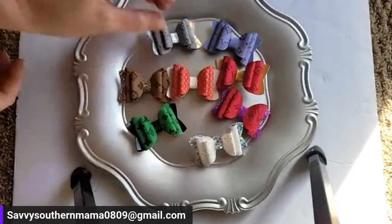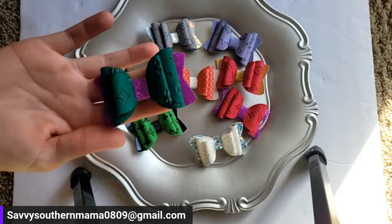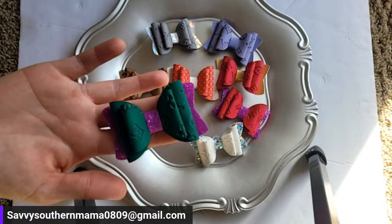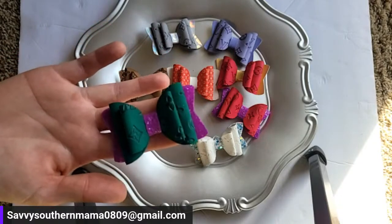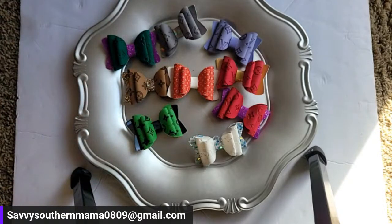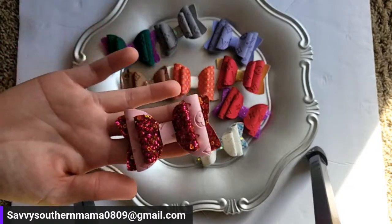So there's the white one, and we have two more. This one reminds me of Barney. Oh, a lot does. A lot of people use these on their Starbucks tumblers that they collect. So a lot of these are made to match Starbucks tumblers. And then this one is the pink berry.